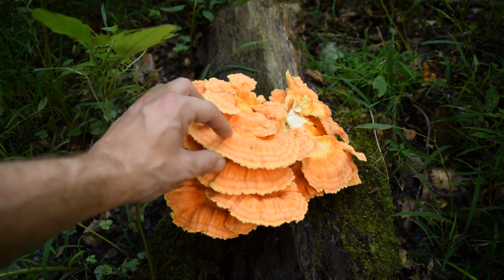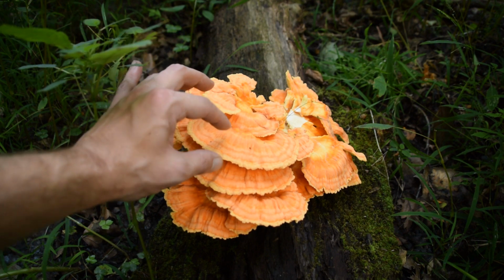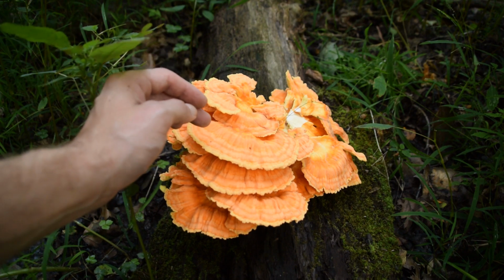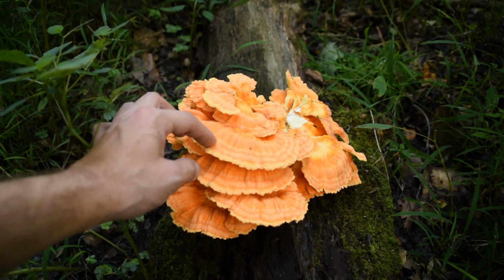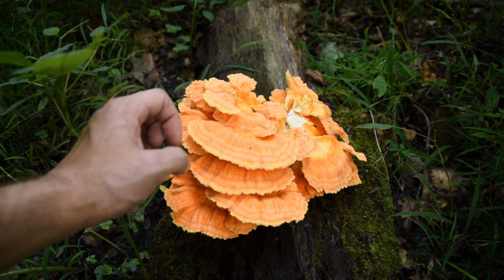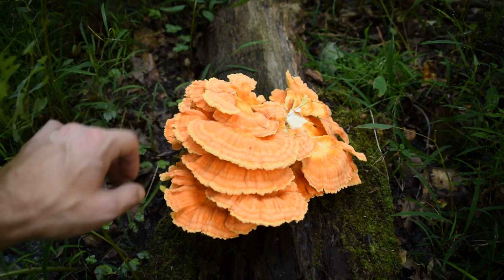This may not be the actual true sulphur shelf. And the reason I say that is because we have to investigate the underside. The true sulphur shelf or chicken of the woods mushroom has a yellow underside. It does have lookalikes that are still edible. They're just not nearly as palatable as true chicken of the woods or true sulphur shelf. So let's take a look at the underside of this mushroom, shall we?